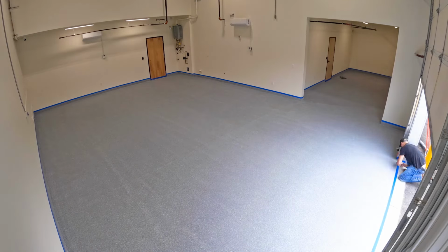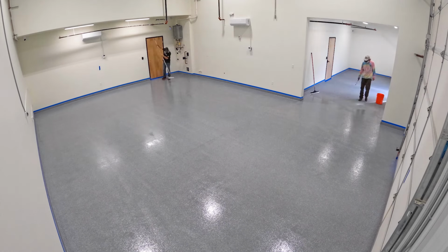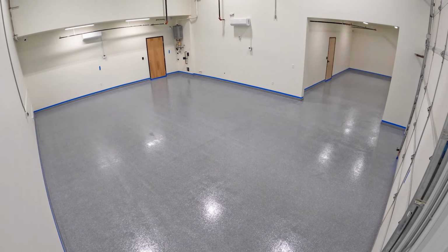We got a GoPro going. We're going to go film some other stuff. You guys have seen the poly go down, really simple, but we still want to film it and show you guys. So we're going to film that time-lapse style.